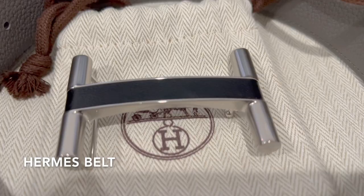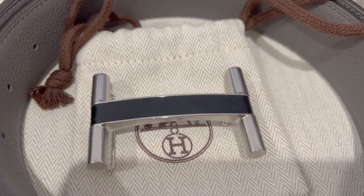Let's start with the first item here. You may be able to guess what the item is just based on how much you know Hermes and the size of this bag. It's actually a Hermes belt. It has this bridge belt buckle. This buckle, just like its name, is in palladium plated metal. The width of the belt is 38 millimeters. The belt and the buckle are sold separately. The buckle cannot be sold alone, but you can buy as many belt bands as you wish to match your belt buckle.